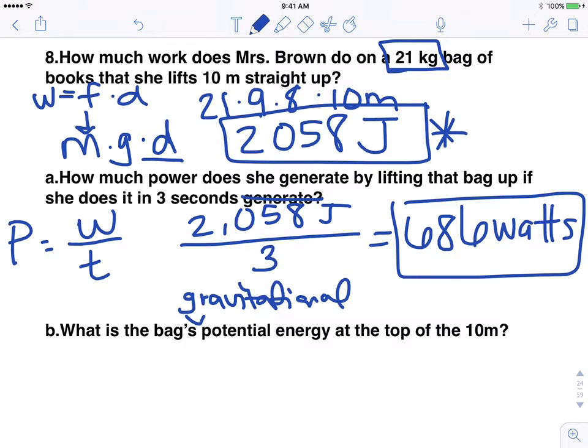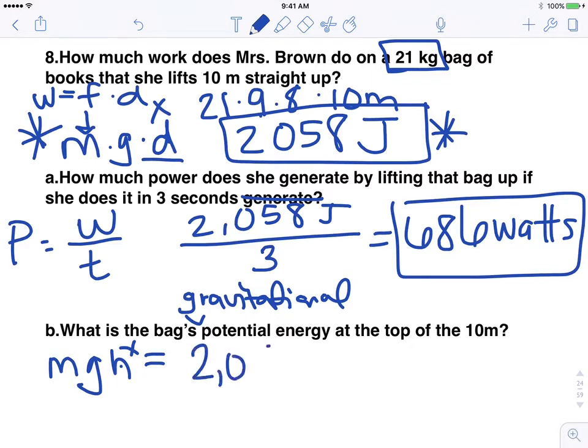Okay, so how do we solve for gravitational potential energy? It's just mass times gravity times height. Now, if you're thinking, wow, that looks really similar to what we did up here, you are on the right track because we have a displacement here in the first problem, but here in B, we're asking about the height. Well, the height and the displacement are the same thing in this problem, okay? So our answer is going to end up being exactly the same thing as work. It's going to be 2,058 joules.